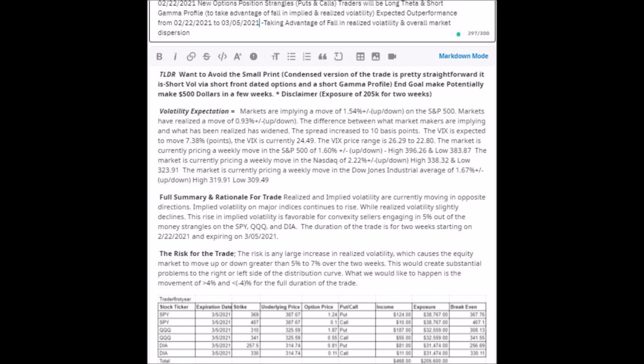The amount of exposure on one share obviously is going to be fairly large for each of these, and so the total amount of exposure just to collect the $500 is about $205,000. The break evens are also included to the right.